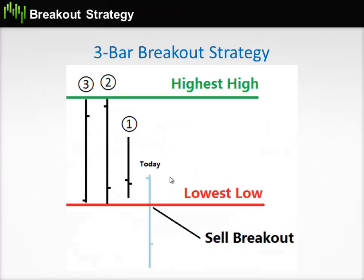Let's go ahead and take a look at this here. Now, for a 3-bar breakout, you can notice right here, the way we calculate this is we don't include the current bar in our calculations. We're going back in time. So last bar, this can be intraday or end of day, previous 3 bars if it's a 3-bar breakout. So I'm counting back 1, 2, 3, and then I'm finding the highest high point right here. That's my high line right there that I identify.